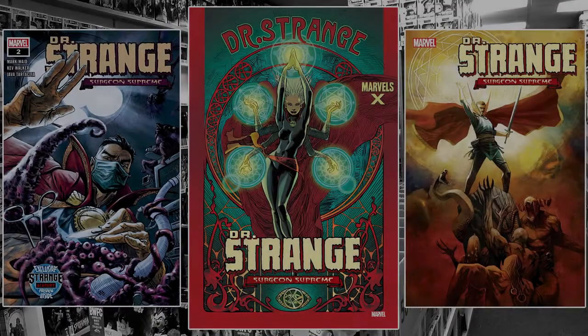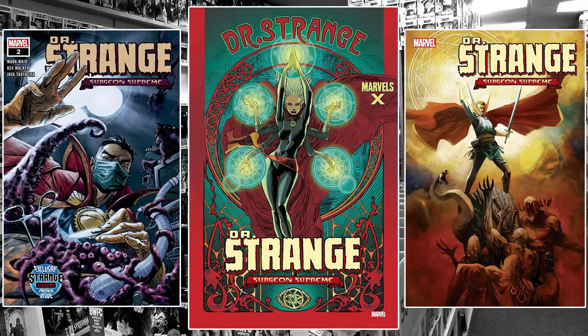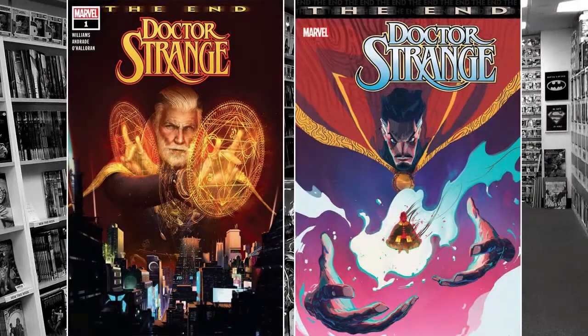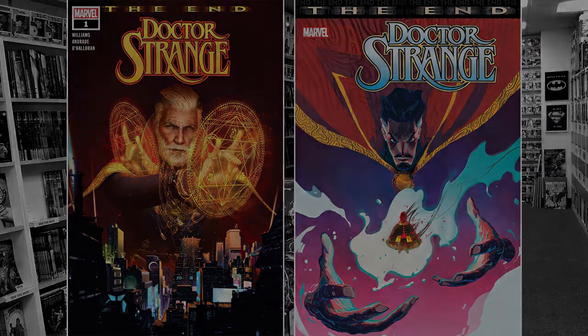And we have Doctor Strange, Surgeon Supreme, number 2, by Mark Waid and Kev Walker. Cover A is by Max Fumara. Cover B is by Oliver Van Teen. And cover C is by Mike Huddleston. Doctor Strange, The End by Leah Williams and Felipe Andrade. Raza is doing cover A, and Felipe Andrade is doing cover B.